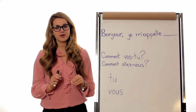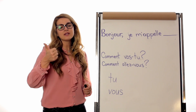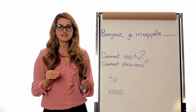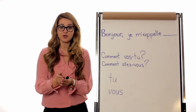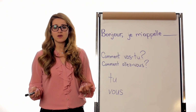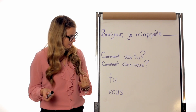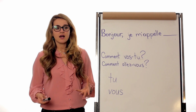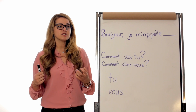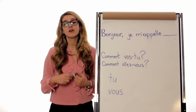It is very important to know that in French, we can greet someone formally or informally, okay? The main difference with this is just how you address the other person. So, informally would be when speaking with family and friends, basically, okay? Formally would be an elder, someone you're meeting for the first time, someone you show a lot of respect to, such as a boss, okay? And that would be formally.